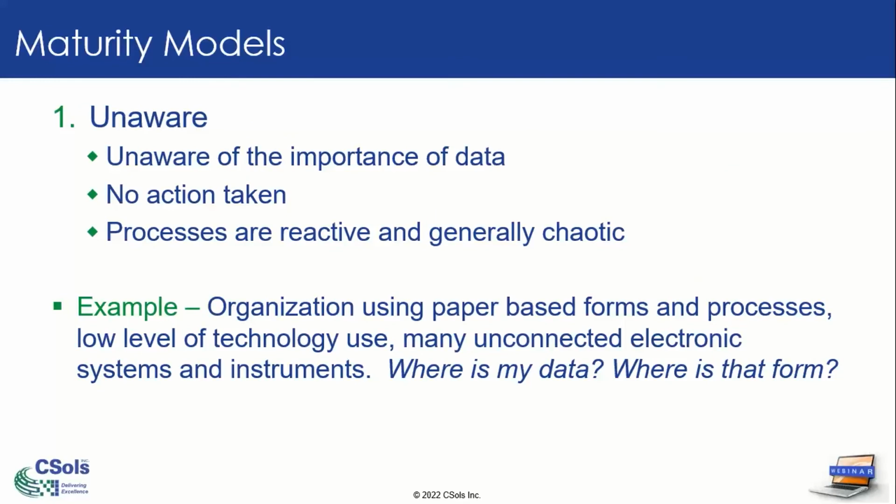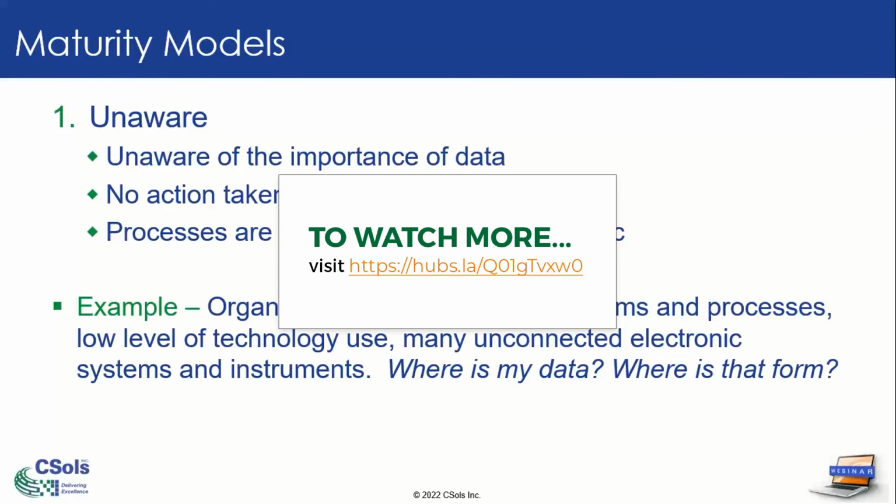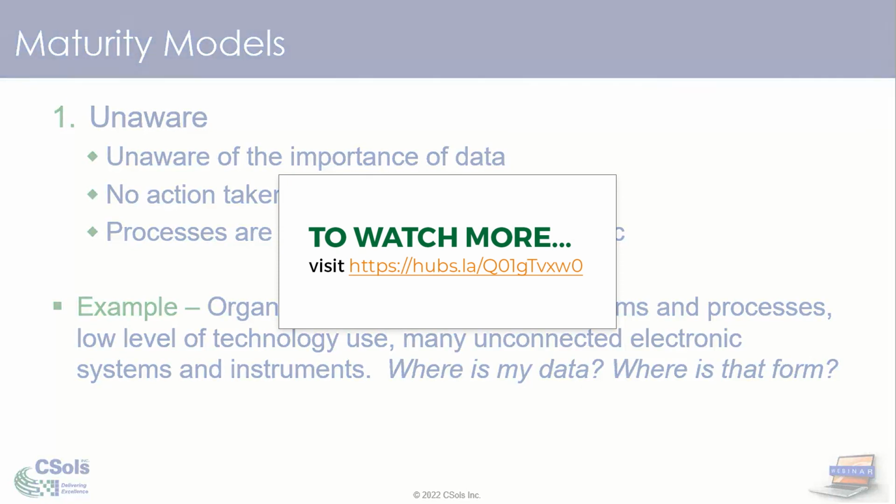Okay, so unaware. I'm sure some people in the audience may have been in this situation. Unaware is really, we don't know the importance of our data. We don't take any actions to safeguard it, in a general way, let's say. Processes are typically reactive. There's chaos in the environment. Very paper-based, with a low level of technology, instruments, and electronic systems. So where's my data and where's that form?